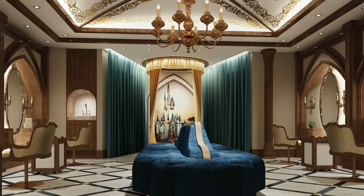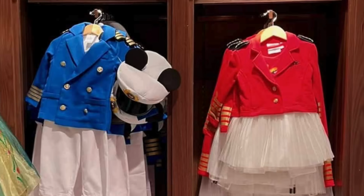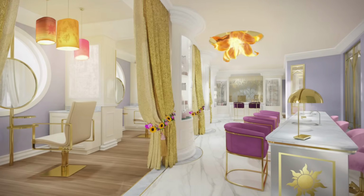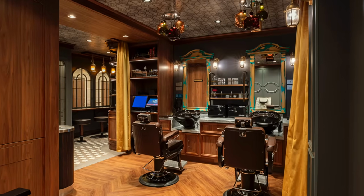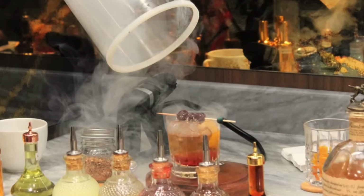For the kids, they have Bibbidi Bobbidi Boutique. This is where they get to be transformed into a princess, knight, pirate, or sea captain. In addition to that, they will also have the Untangled Salon and the Hooks Barbery for the men, which does include an old-fashioned speakeasy in the evening.